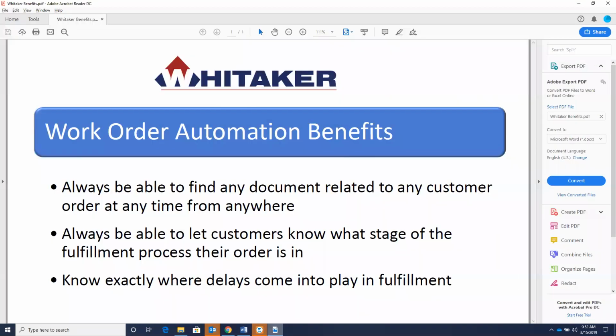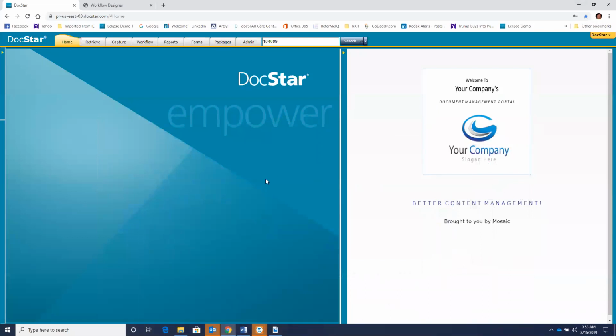So the benefits that we're talking about here is that we want to put Whitaker employees in a position to always be able to find any document related to any customer order at any time from anywhere. Okay? And always be able to let customers know what stage of the fulfillment process their order is in case they phone in and say, hey, where's my order? And then also know exactly where delays come into play in fulfillment. So this is all about the document side of the order fulfillment at Whitaker.